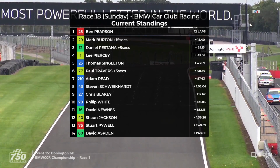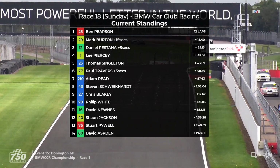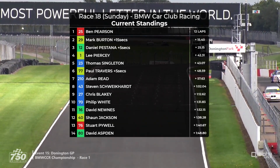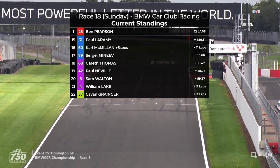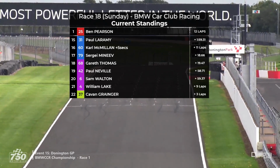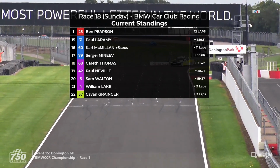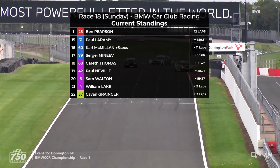Pearson, Burton, Pastana and Singleton, all class winners there. 11th was Nunes, 12th Jackson, 13th Pywell and 14th Aspen. And if we look at the next screen, we'll see that Gareth Thomas had a very convincing win in the end in the Cup class, which will help his hopes of wrapping up that championship with one race to come a little bit later on this afternoon.